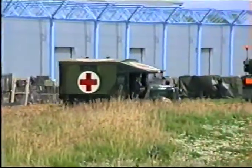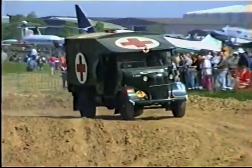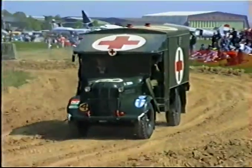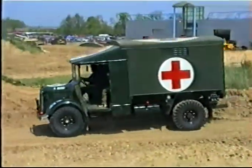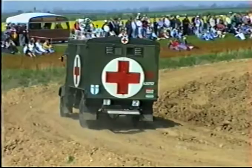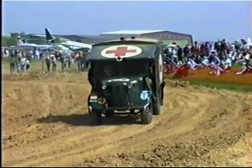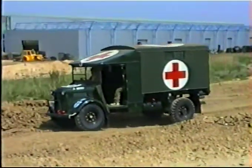An ambulance, commonly called a KT, affectionately called a KT in fact. A welcome sight on many battlefields to wounded men. The most numerous British ambulance produced in the war, over 13,000 of them being built. Introduced in 1940, it took a standard Austin K2 cab chassis. Produced between 1940 and 1945, 13,000 built.